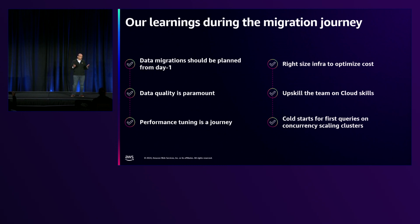The strategy we have taken is we grouped clients based on risk, usage patterns, and their profile, and migrated them in batches. Data quality is important. I can't emphasize how important it is. So before migrating clients, we have to make sure the quality of data in the data warehouse is accurate.